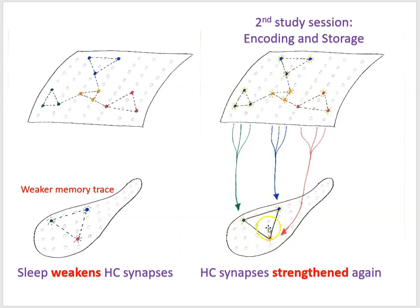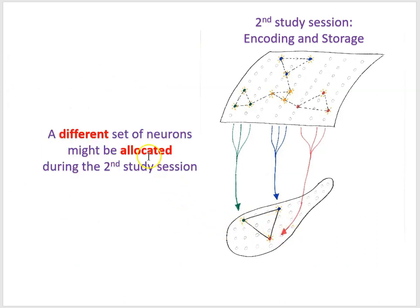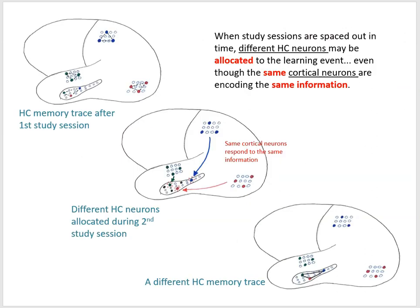hippocampus. Now, there is a question as to whether these hippocampal neurons will be the same neurons that were allocated during the first learning session. And it may well be that a different set of neurons is allocated on the second study session. So here's how that might look. Up here in this brain, we see the cortical neurons that are allocated, and here we have these particular 3 hippocampal neurons allocated for the first study session.